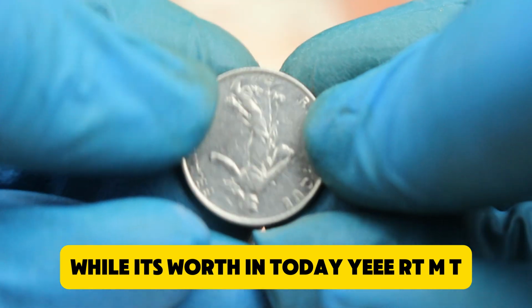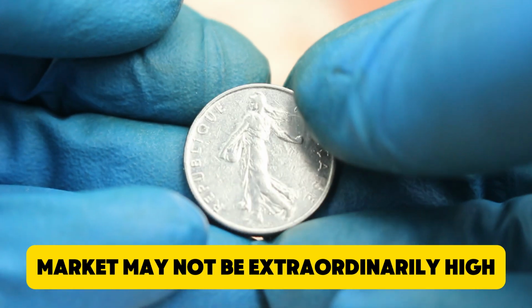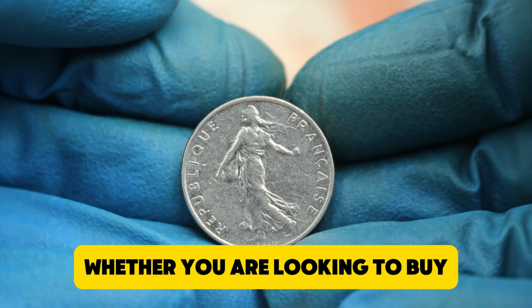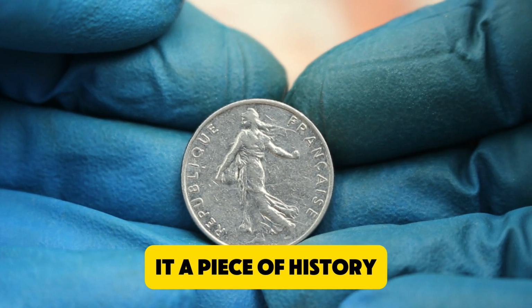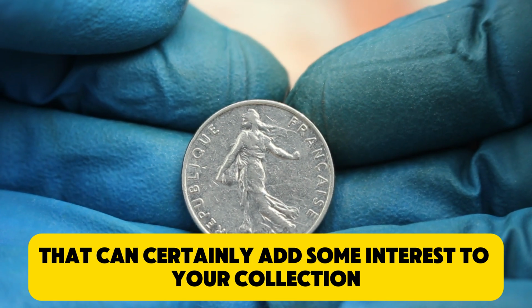While its worth in today's market may not be extraordinarily high, it is a great collectible for anyone interested in French numismatics. Whether you are looking to buy, sell, or simply appreciate the beauty of this coin, it's a piece of history that can certainly add some interest to your collection.